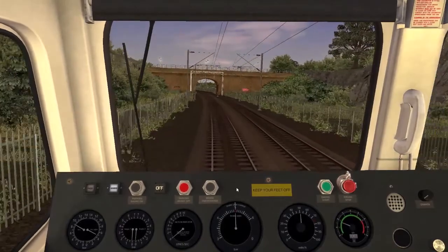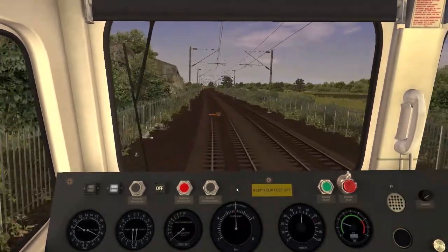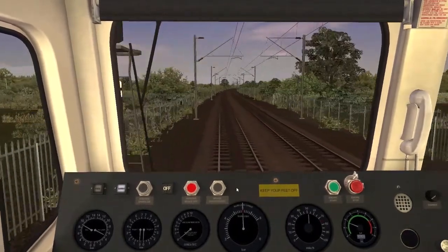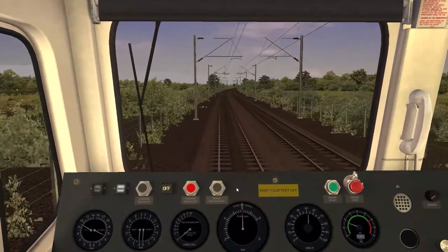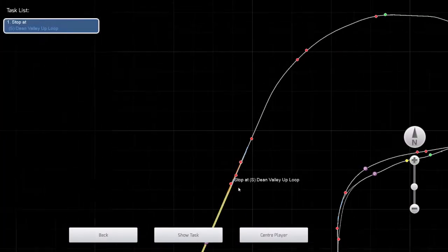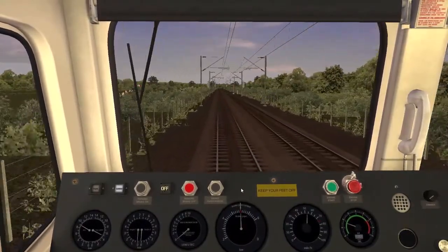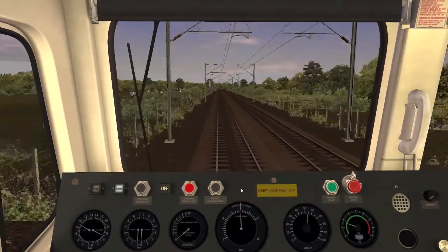So we are trailing or pulling 18 HHA hoppers in Freightliner heavy haul livery. So it shouldn't be too long to go to Marsden where we join the branch line from Anston. So we're going to here and we are currently there. It's currently about 20 past 7, so it's quite late in the evening. So traffic should be quite low.